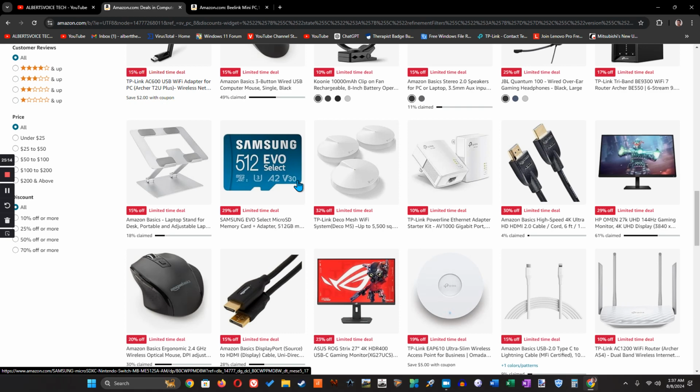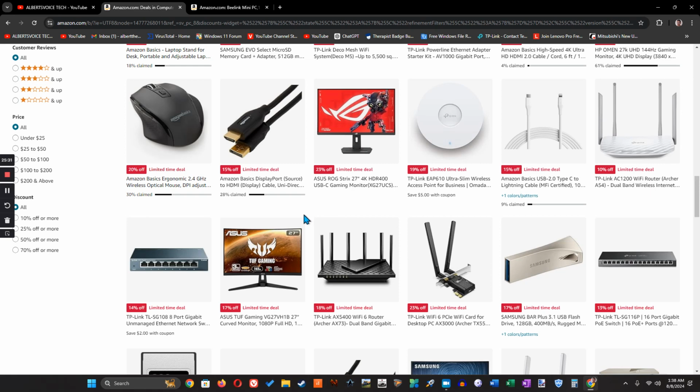Look at $25 online for a 256. They do have 512, but it's not this. It's gonna be A1, and you're looking at about $37 or $34. That's pretty cheap. You have to order it though. They don't have it in the store. They'll order it. It's like a selected bunch.